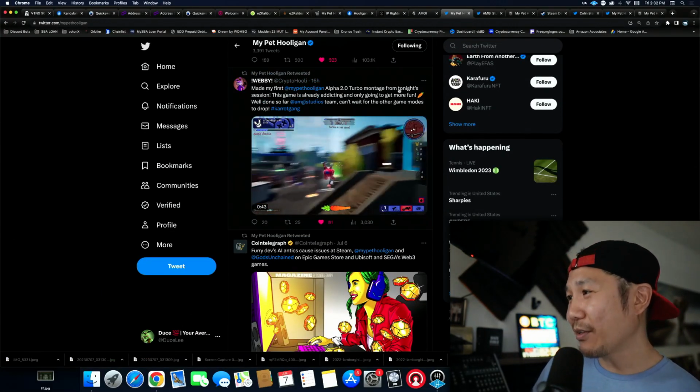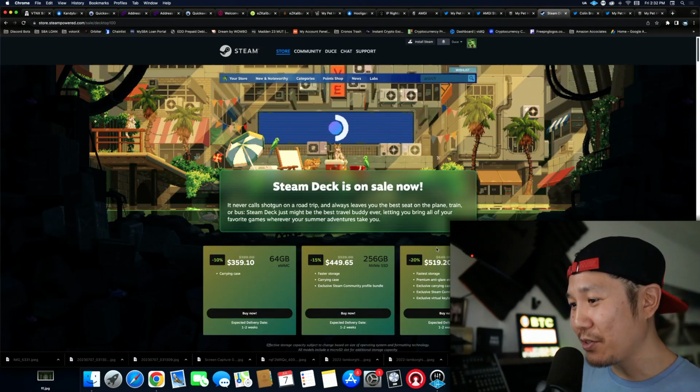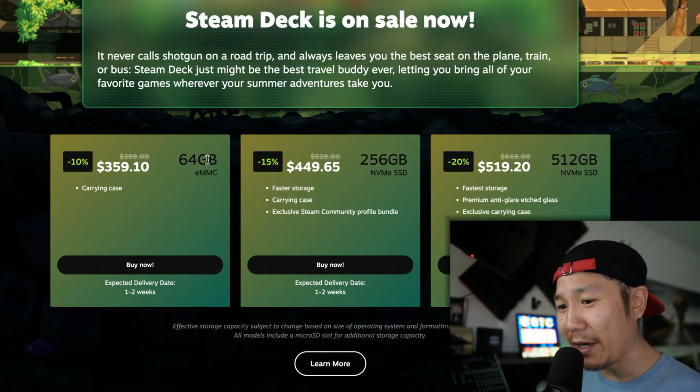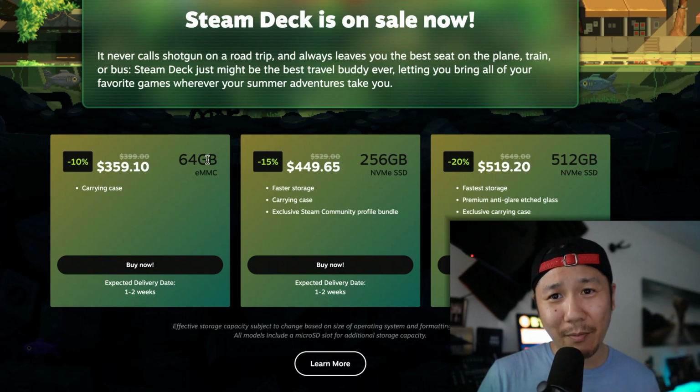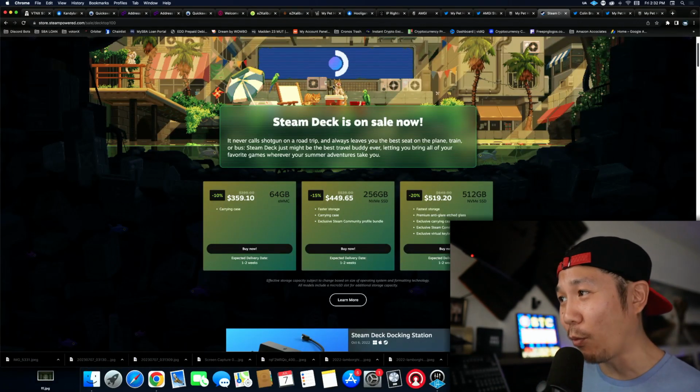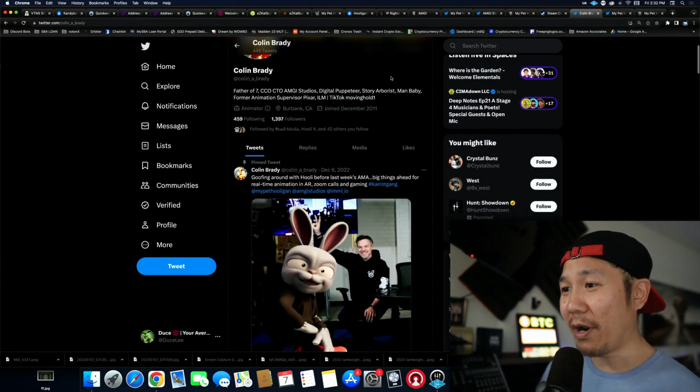Whew. Okay, there's a lot of stuff I'm trying to cover right now. Here's the Steam Deck. Price is on sale, $359 for a 64 gigabyte. You can find a Samsung 256 gigabyte external SD chip for like 15 to 20 bucks right now on Amazon too. That works perfect. Here's Colin Brady's Twitter.